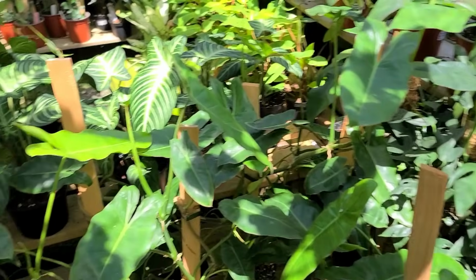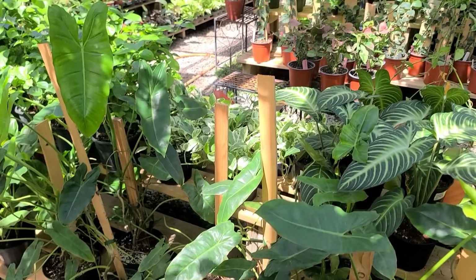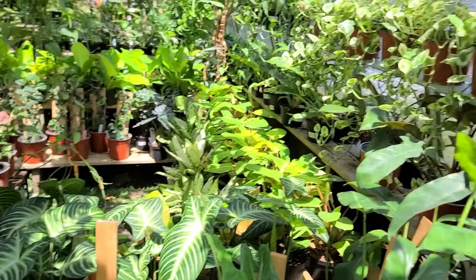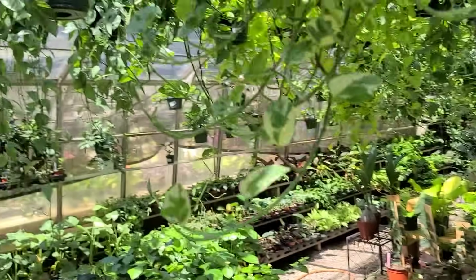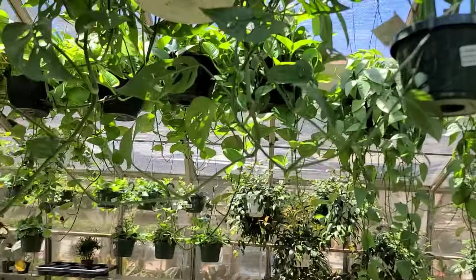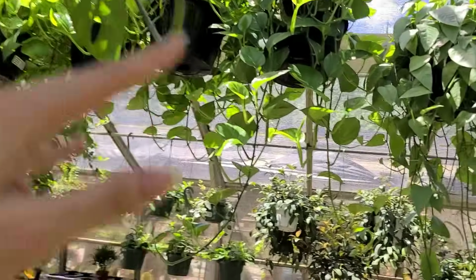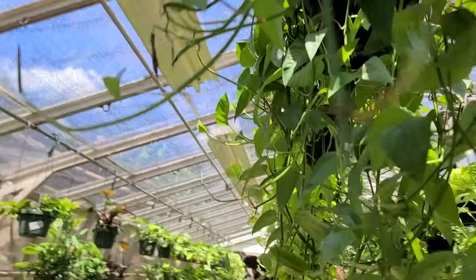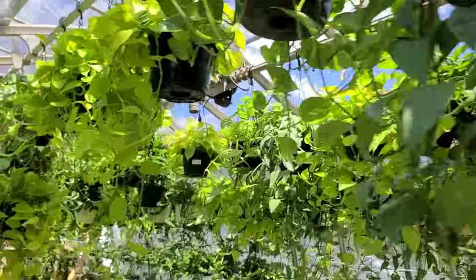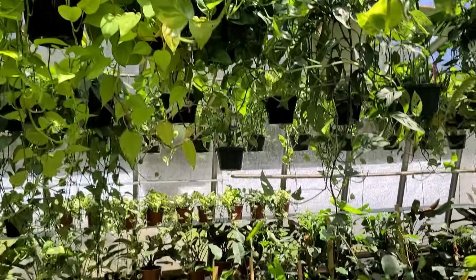Lots and lots of Pothos over here for sure. No shortage of them. All of the hanging pots of pothos you could ever want. Like walking into all of them over here. So some narrow form, Adansonii, Cebu Blue hanging baskets. All the pothos you could ever want in the whole entire world.